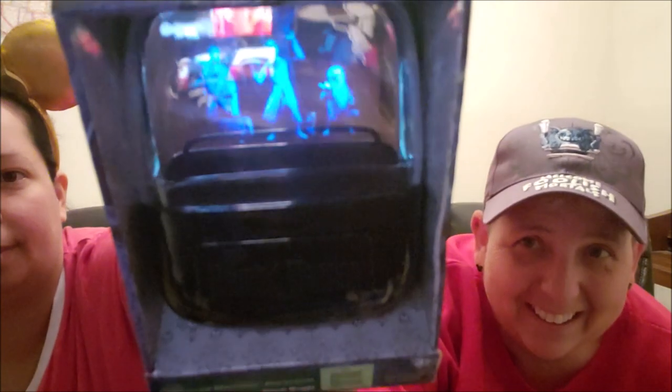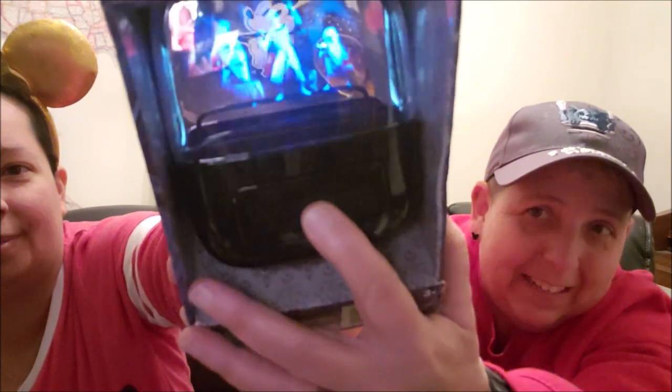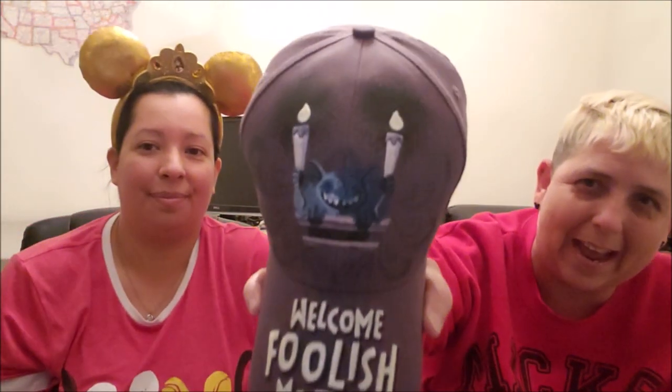The last thing from the store, I think, is, oh no, not the last thing. It's the Doom Buggy. "Welcome, foolish mortals, to the Haunted Mansion." It has several of the lines from the actual ride built in. I don't even know how many sayings or sentences, but it basically takes you through the entire ride of what the ghost host says. So that's fun. And then I think the last thing for my Haunted Mansion haul is my new hat.